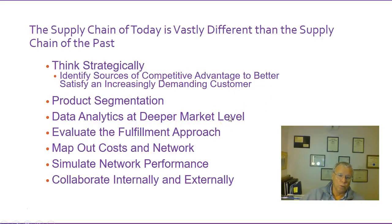We have to figure out what is the competitive advantage we can bring to our companies, how can we drive profit dollars by doing something different. And as I said, this whole concept of analytics at a deeper market level is a huge part of this. So this gets back to being able to forecast demand at an hourly level, if that's what your service level is, or a 3-hour level, or a 4-hour level, whatever it is. You have to look at, do we want to do this direct? Do we want to do this through a multi-echelon inventory?